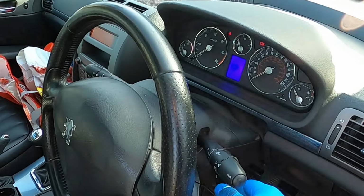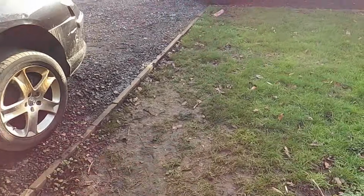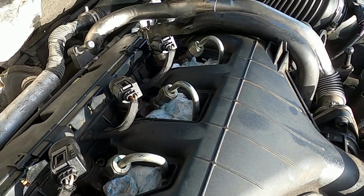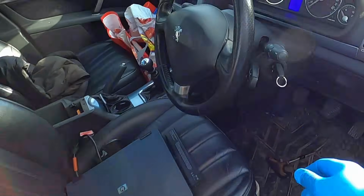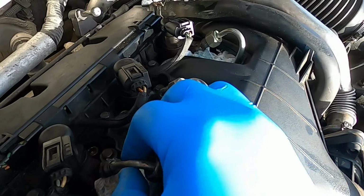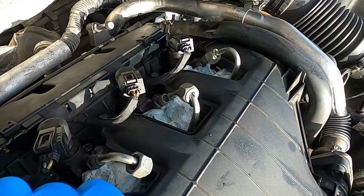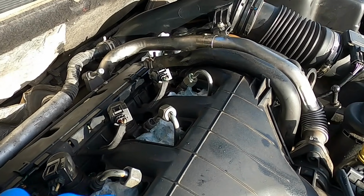Okay, so we undid those 17 nuts from the fuel supply to the injectors. I'm gonna try to start it a little bit, turn it over a little bit, see what's happening. And I can see that there is a little bit of fuel starting to come out, but nowhere near the sufficient amount which should be. So I turn it over again. Okay, let's have a look again. I see more fuel starting to come out. Okay, that looks like a good sign. So I'm gonna do these little bad boys up.